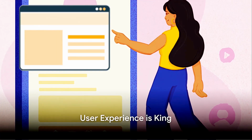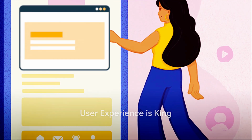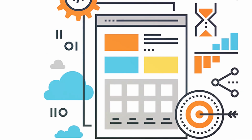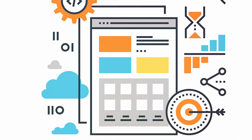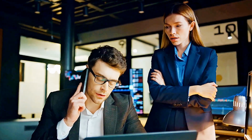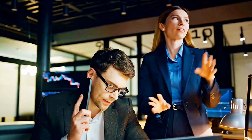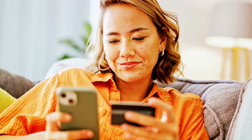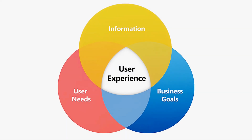Secondly, user experience is king. The ease with which a visitor can navigate through your website has a direct impact on your lead generation, conversion rates, and overall business success. A complex, bewildering website layout can discourage potential customers, losing you valuable leads. Conversely, a clean, intuitive design fosters a positive user experience and encourages visitors to interact with your site and complete your desired actions.